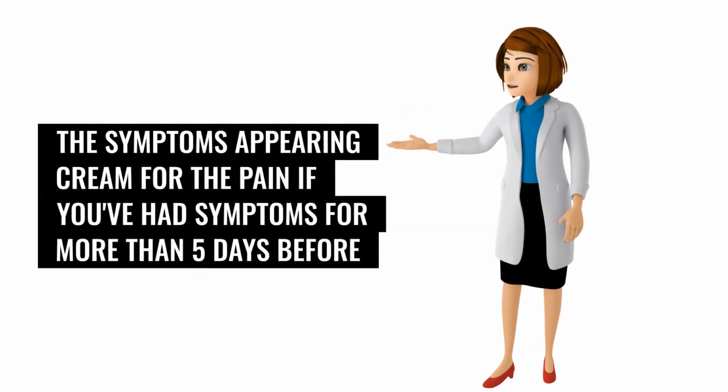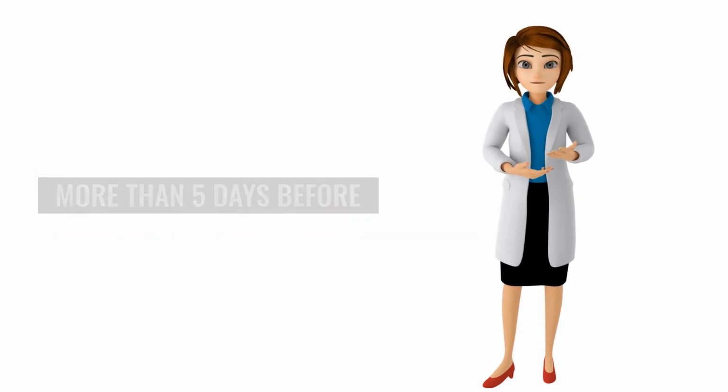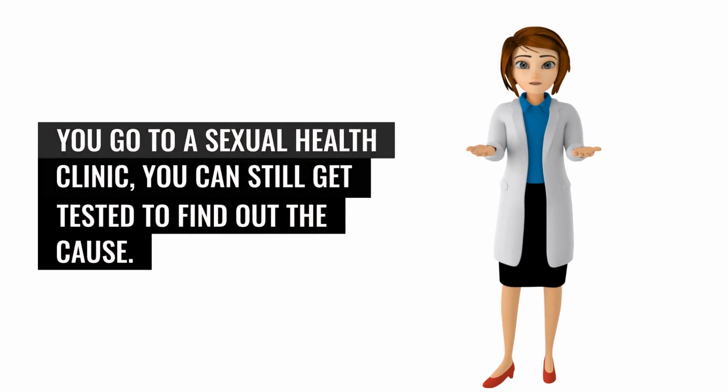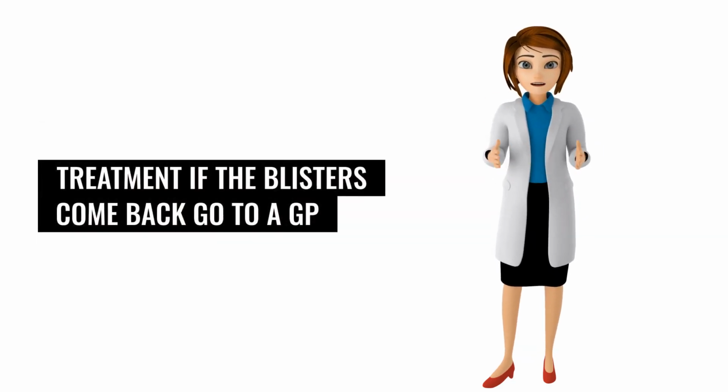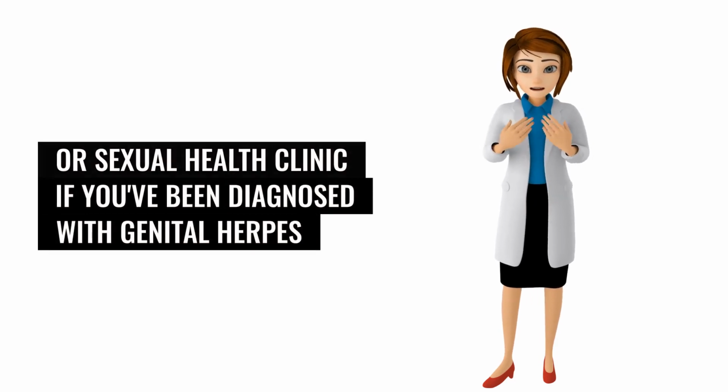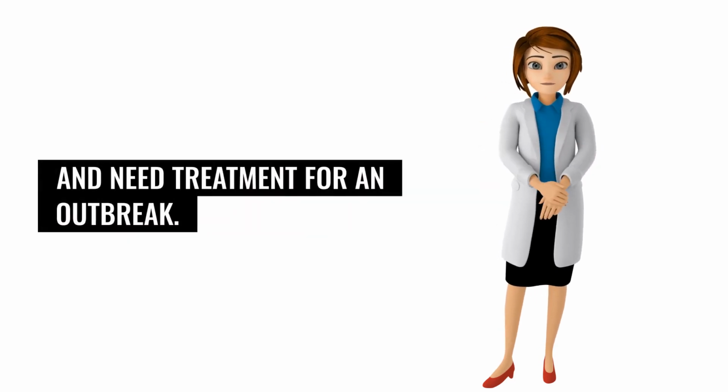Cream for the pain: if you've had symptoms for more than 5 days before you go to a sexual health clinic, you can still get tested to find out the cause. Treatment: if the blisters come back, go to a GP or sexual health clinic if you've been diagnosed with genital herpes and need treatment for an outbreak.